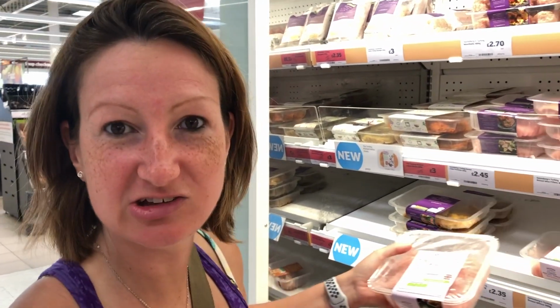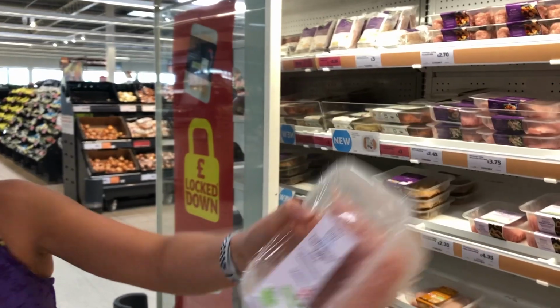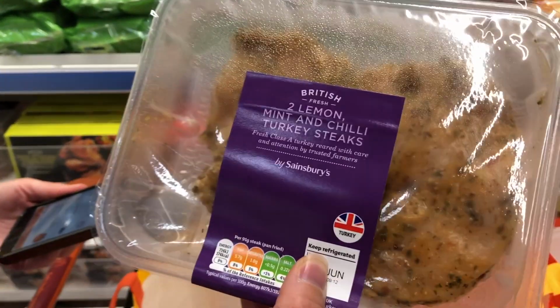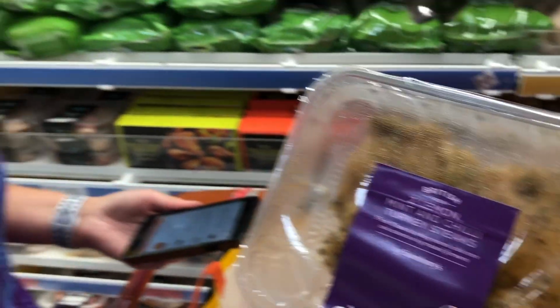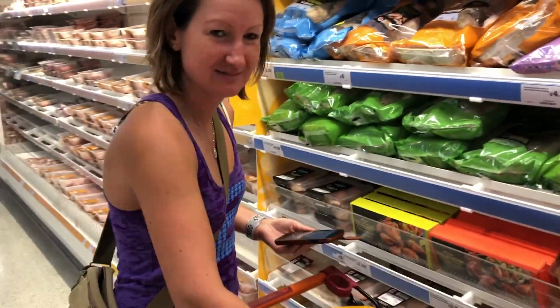So we're at the meat aisle now, and you've got all the selection of the turkeys. We get the 2% fat, only 2% per 100 gram, and for 100 gram is 31 grams of protein. Turkey mince. Look at the stuff we've just discovered, it's really good. Two lemon, mint and chilli turkey steaks. Per steak is 194 calories and 30 odd grams of protein. So that's a bonus win. That sounds good to me. I am hungry. Can we just eat it now? No.